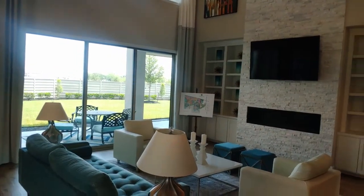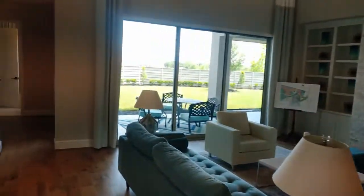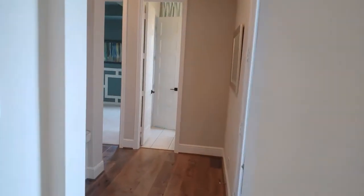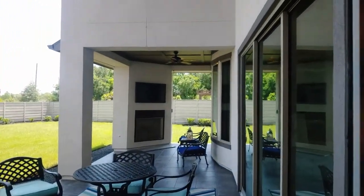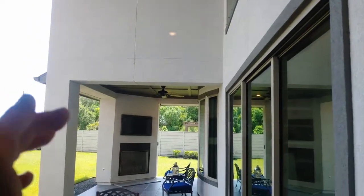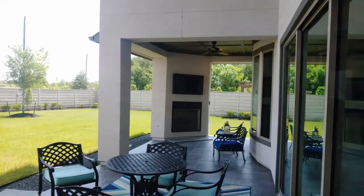So from your living area, and kitchen's over here, you have some bedrooms back here. Actually, it looks like just one bedroom. Kind of a mud area. There's your covered patio with the fireplace. So you've got this dual multi-level patio system here. Super high ceilings, but then you got more kind of like an intimate area for the fireplace. Very nice design.